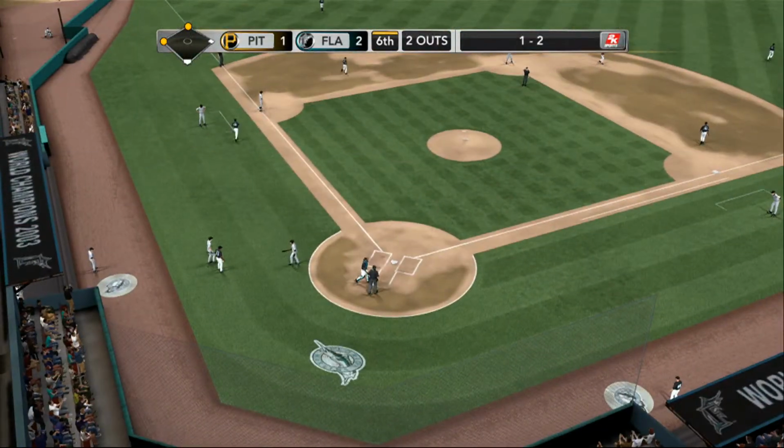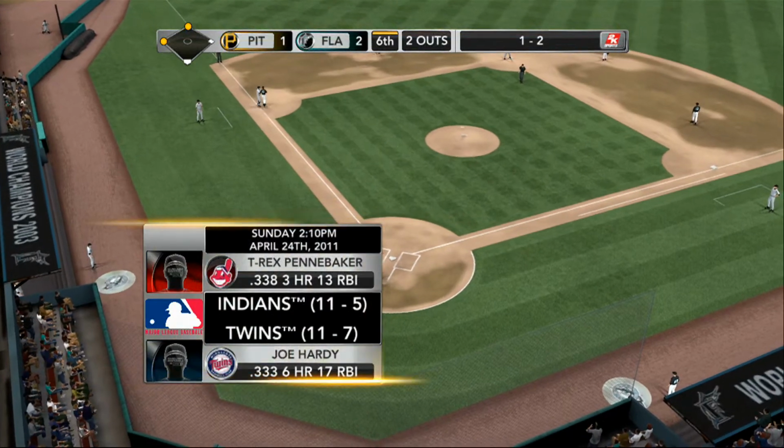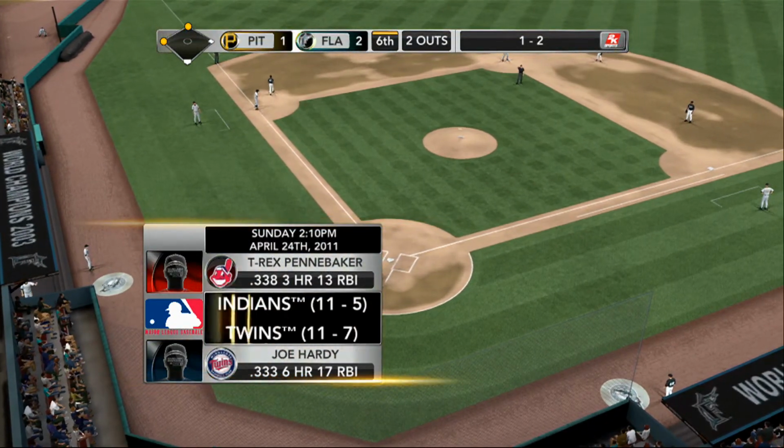And a look at next Sunday. It's a home game in Minnesota for the Twins. They take on the Cleveland Indians. You can catch that game at 2 o'clock Eastern.